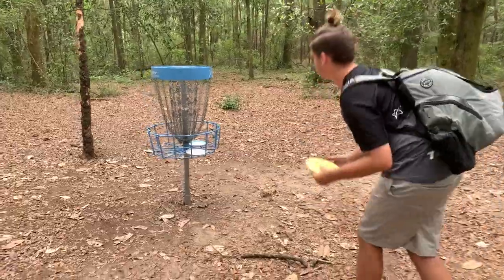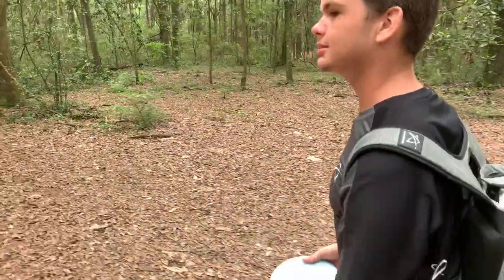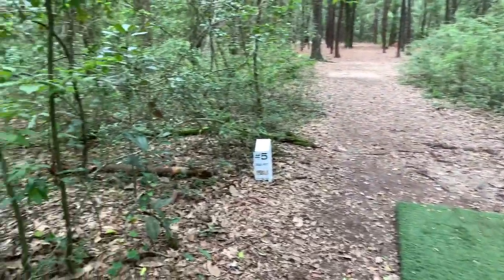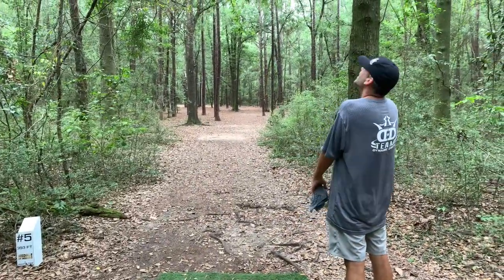Nope. Nice drive, by the way. Great drive. Thank you. On to the two harder holes. Yeah, I'm going to tackle. All right. Let's do it. Hole 5, and it's tracking you. Hole 5, 393. It's basically just the hyzer on the corner. It's like, that's all there is.